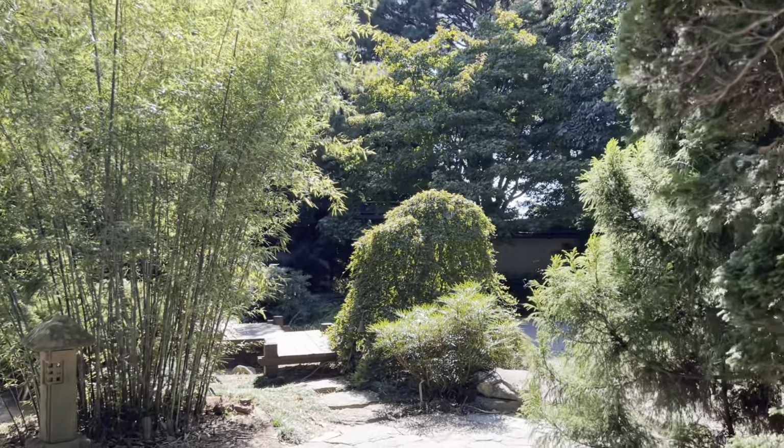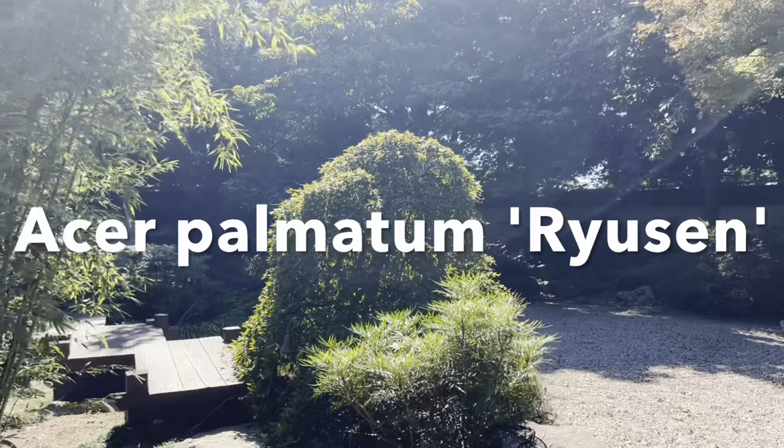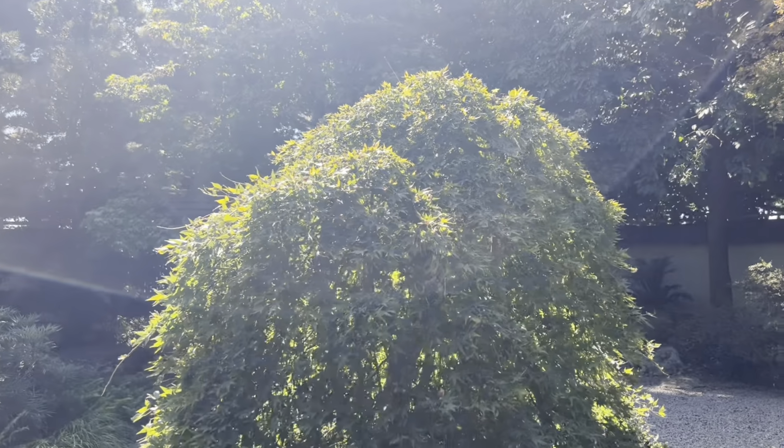One of my favorite Japanese maples is Ryusen, which is this weeping beast over here. I don't actually have it in my collection. I gave mine to David Sabio because he does a better job growing Japanese maples than I do.